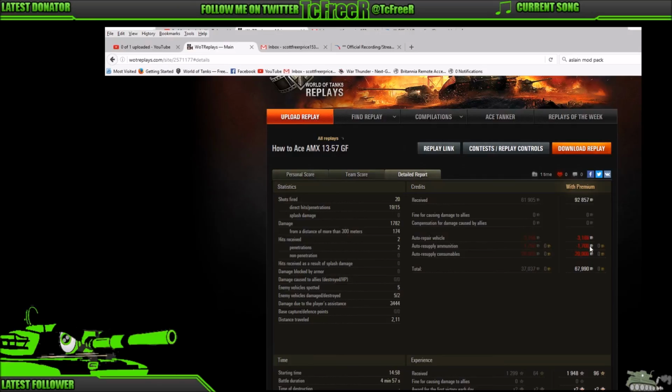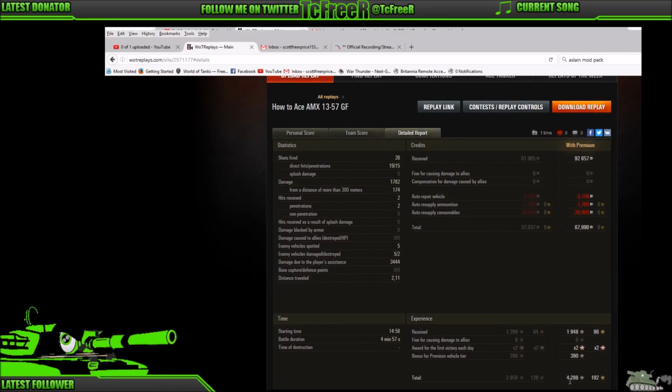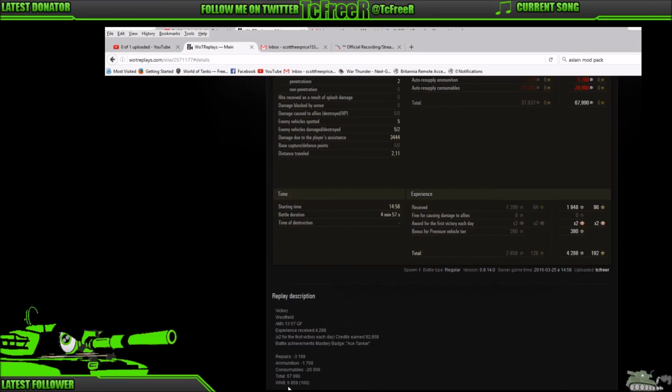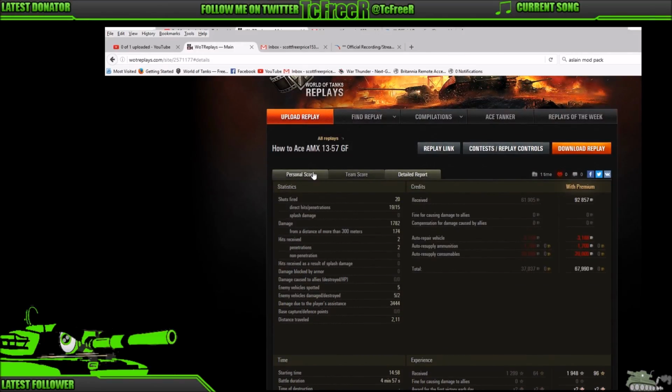As you can see, profit though after this game, 67,990, not to be scoffed at all. Overall, 192 free XP, 4.2k of XP because of the bonus for the premium tank and everything as such. A lot of fun, that tank. 6,859 on the WN8 scale.